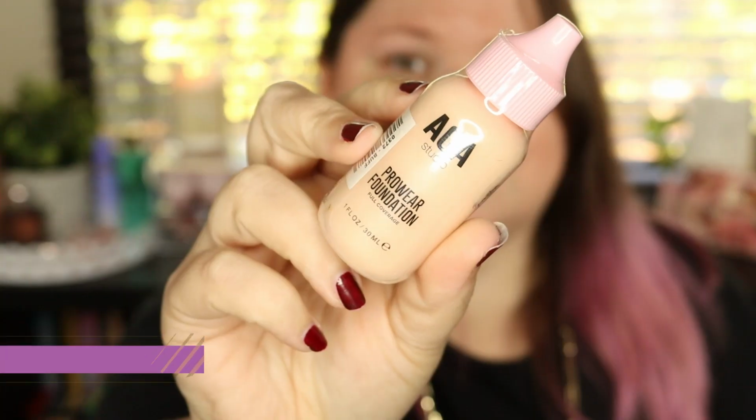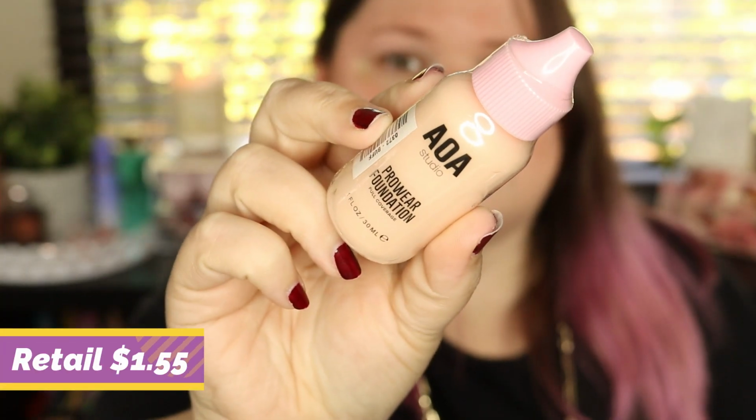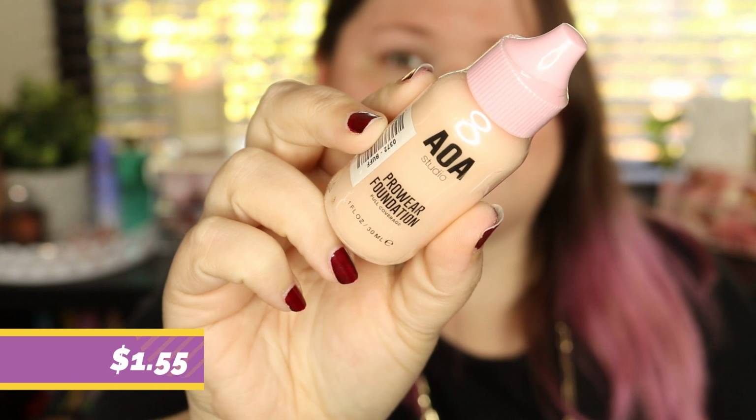Now the next item we have is foundation, and they do have a full coverage foundation. This is called the Pro Wear. You do have 1 fluid ounce in here, and this is also part of the Paw Paw collection, and so part of the proceeds will go to protect animals against abuse. Love that about this. But the shade that I received is Buff.